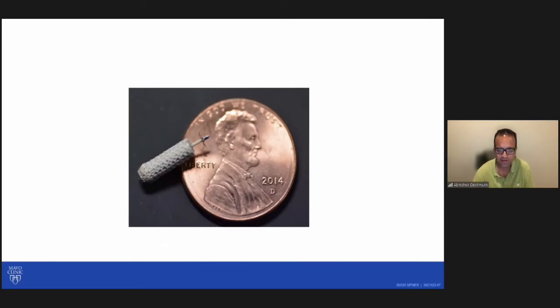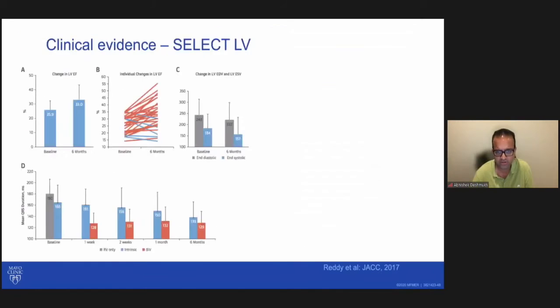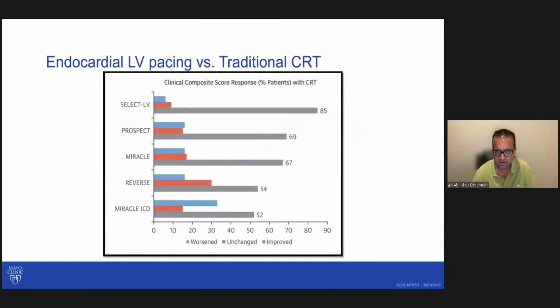And initial studies, the SELECT-LV study, showed a lot of promising results. About 97% of patients had successful implants, and there was improvement in ejection fraction, decrease in the LV end-diastolic and end-systolic volume, and decrease in the QRS after pacing. Complication rates were low but acceptable in this initial report. And finally, the CRT response was overall better with this endocardial pacing compared to traditional CRT.